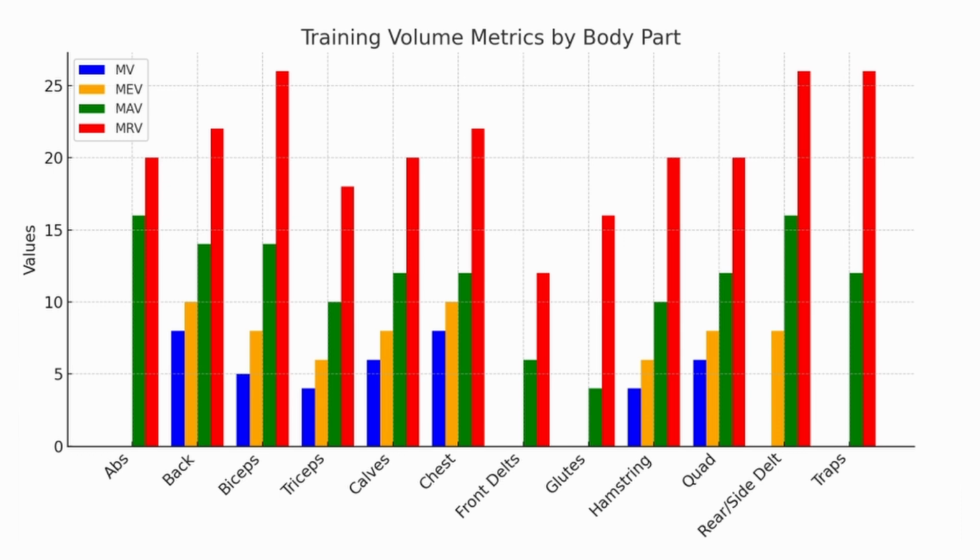And this one's much more of a range than the other volume landmarks because it changes greatly week to week depending on your overall fatigue load. Maximum recoverable volume is when the total amount of volume starts to become greater than your recovery, and that's when you start to impede your progress. I'm gonna add a graph of this on the screen here. I think it's gonna be helpful just to go over it because there's so many different numbers and ranges, but I think it'll give you a good insight on these ranges.